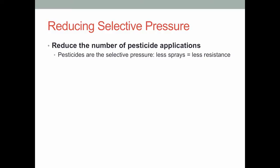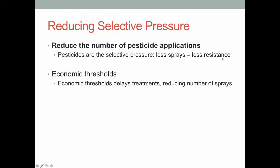So, how do we reduce selective pressure? Well, really, the number one way to do this is just to apply less pesticides, right? If we apply fewer pesticides, there's less selective pressure, less mortality occurring, and thus less selection favoring resistance. And so there are a couple ways that we can go about this.